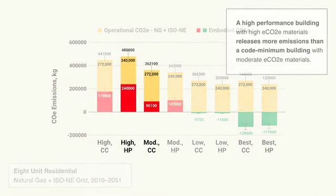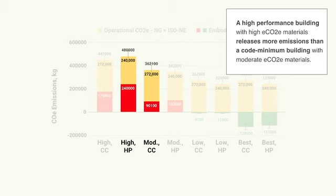Okay, so the first thing to point out is the high-performance building with high embodied carbon materials releases more emissions than a code minimum building with moderately embodied carbon emissions. This is a really big deal. We cannot simply chase energy reduction and expect that we are doing good by the climate. Energy is not the same as carbon. And if we're concerned about our climate impact, we have to look at carbon emissions. We cannot just look at energy consumption.